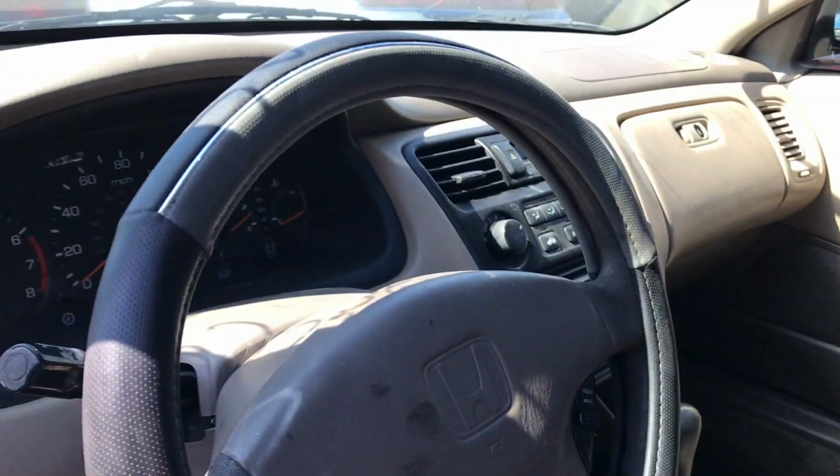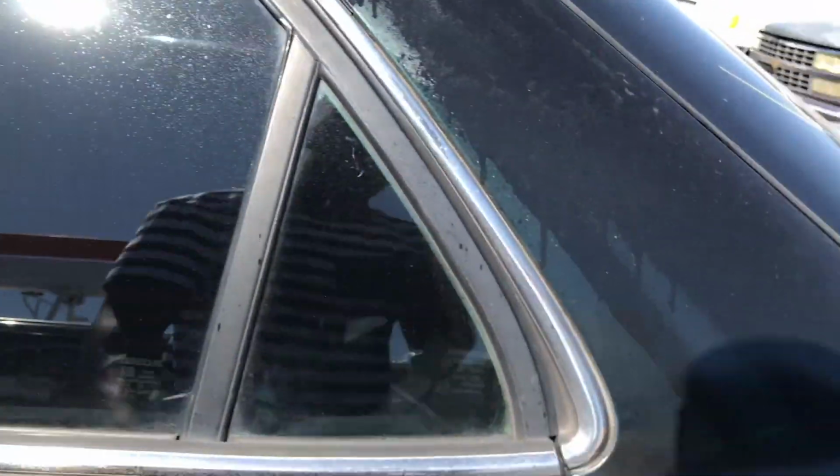If you just take a look at it, wow, it's so hot in here. It's hard to believe that AC works because this tin leather just goes against the grain. But I mean, it's dirty in here. It's a freaking old Honda. It's a 98, I believe. So what can you expect?